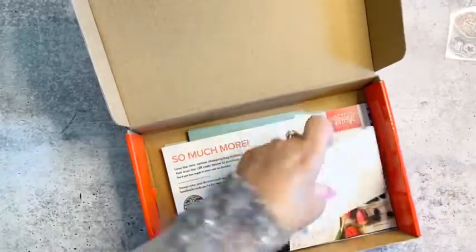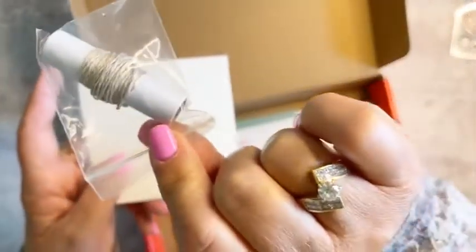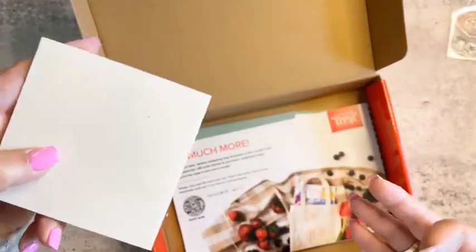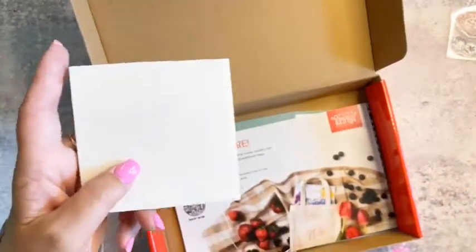And then for an example, for this kit, they did supply some linen thread, or they'll put in ribbon, that type of thing. Dimensionals. I used my own, so I didn't crack into these yet, but I'll put them with my other dimensionals and use them up.